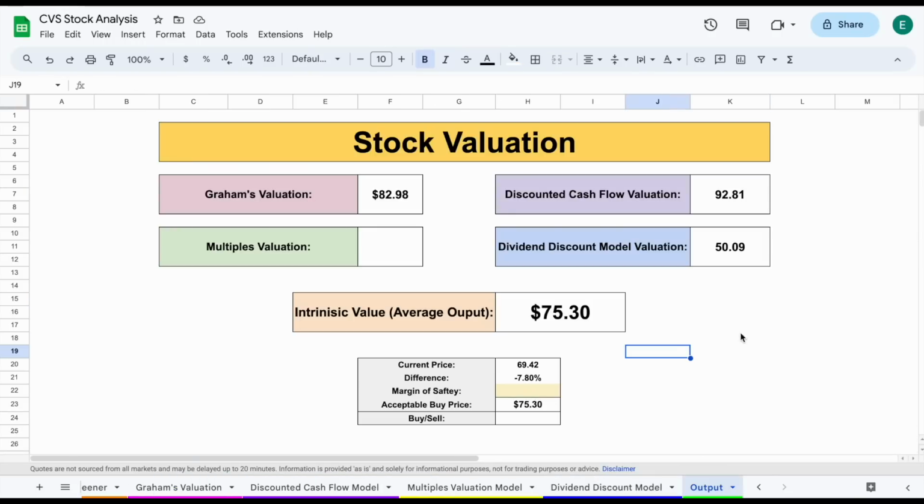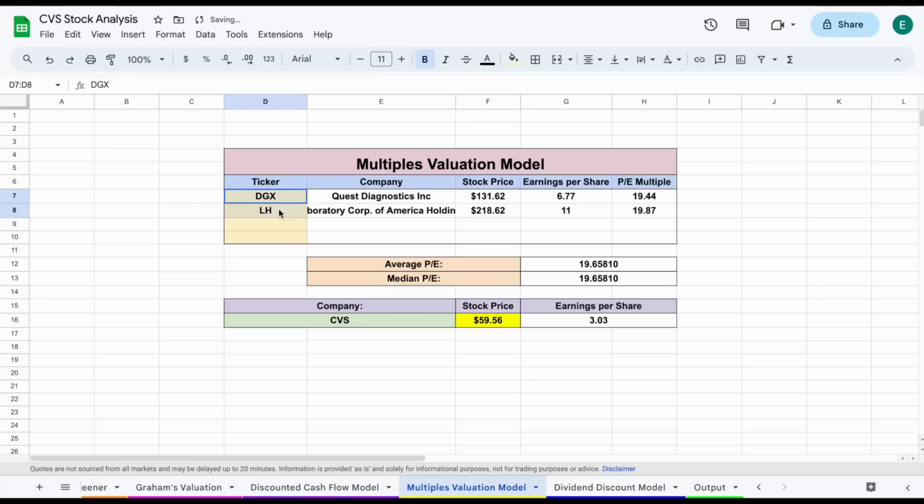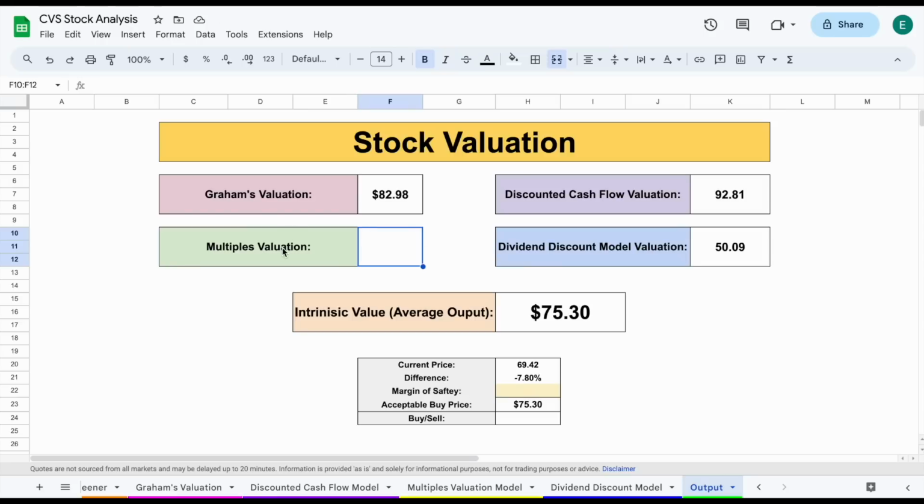and we'll jump over to our output tab, and you can see our 4 valuation models. Now, I actually did not include the multiples valuation model in this scenario just because I think Walgreens is the best one to look at. It's the best comparable, but in this situation, it just doesn't make sense to use. And these companies are decent comparables, but it's just still very different than CVS. So again, I'm not using the multiples valuation in this scenario.